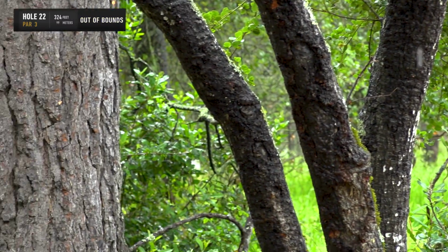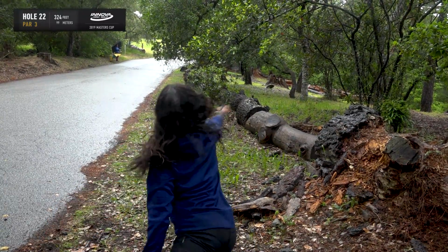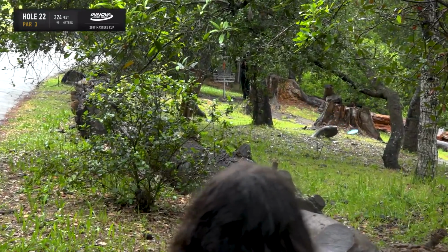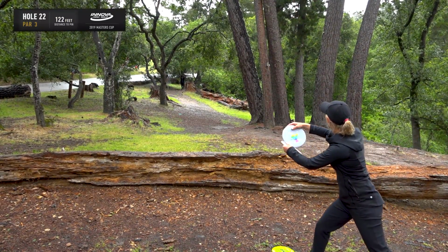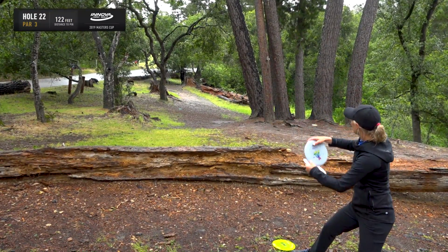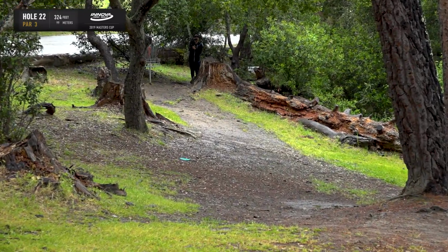And this one came out early for Paige and amazingly got OB. It's so unlucky to get all the way there. Did she hit something and kick? It just skipped. Okay. Yeah. Yeah, she got a kind of early release, or maybe a little bit too much hyzer. Unfortunate break there for sure. Yeah, it definitely is. Catrina?